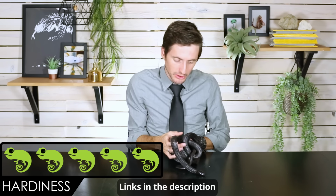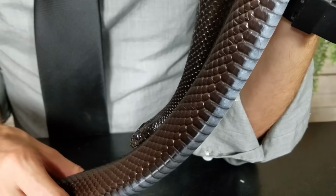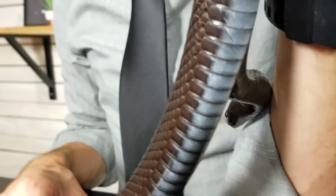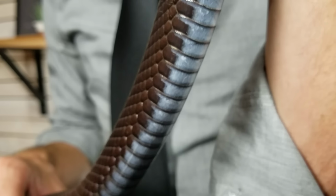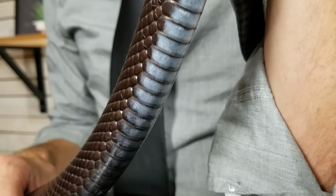When it comes to hardiness, we give the Mexican black kingsnake a score of 5 out of 5. With a proper enclosure and the basic things that a snake needs, like food, water, proper basking spot, these guys are gonna thrive. It's just very, very difficult to find any kind of snake or any kind of reptile that is hardier than kingsnakes. And the Mexican black kingsnake is no exception.